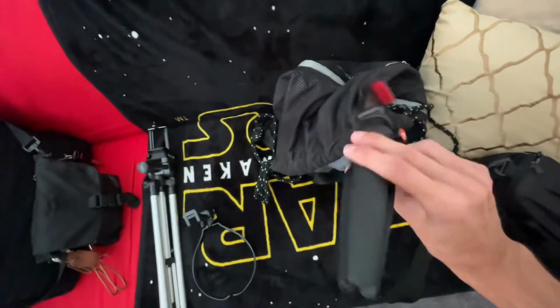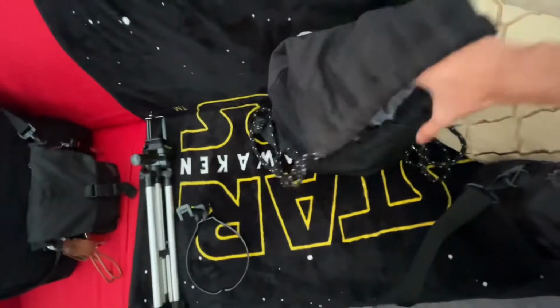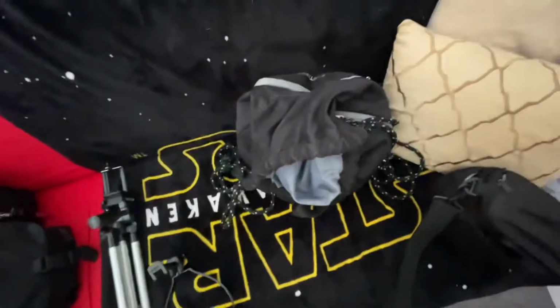I got it from shopmoment.com. They have all sorts of stuff there. It's a bit pricey, but I thought it was a worthy investment for film.